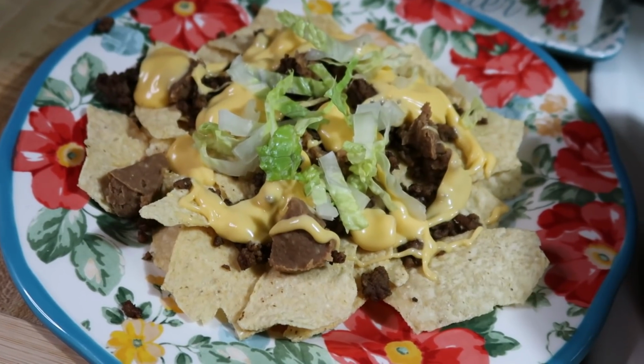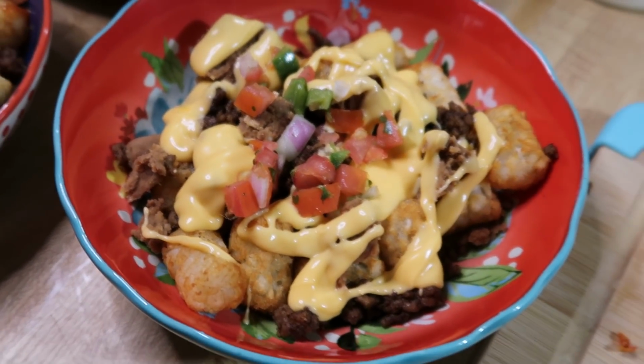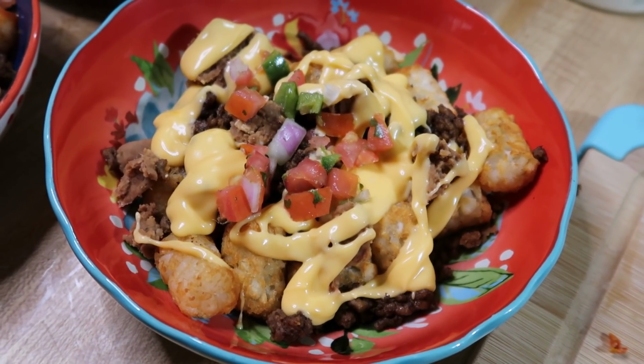So we used our refried beans on our nachos. I had some taco meat that I had already cooked up the week before, and I pulled that out from the freezer, so it was quick and easy. And the boys had nachos, and Lily and I had totchos.